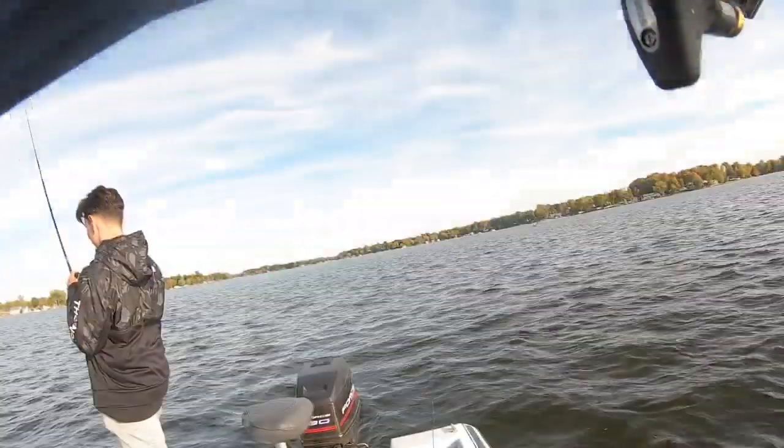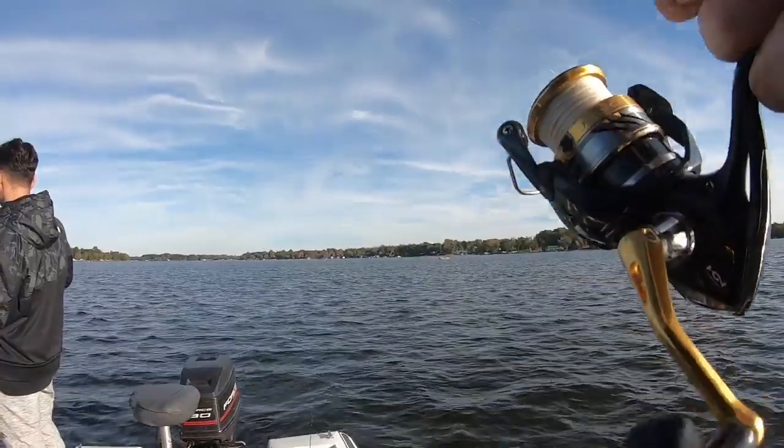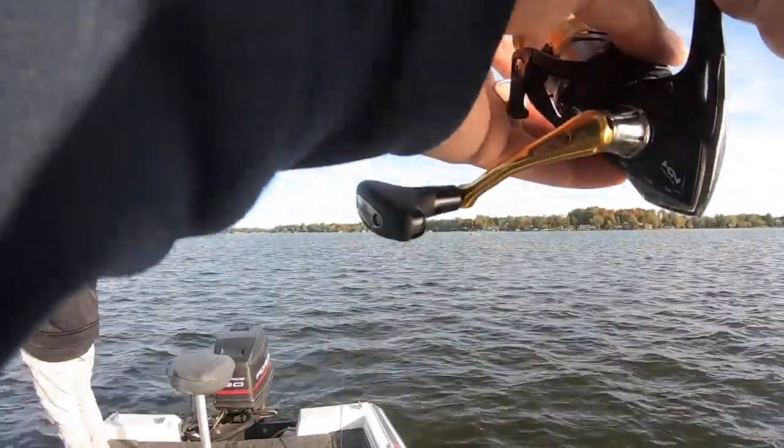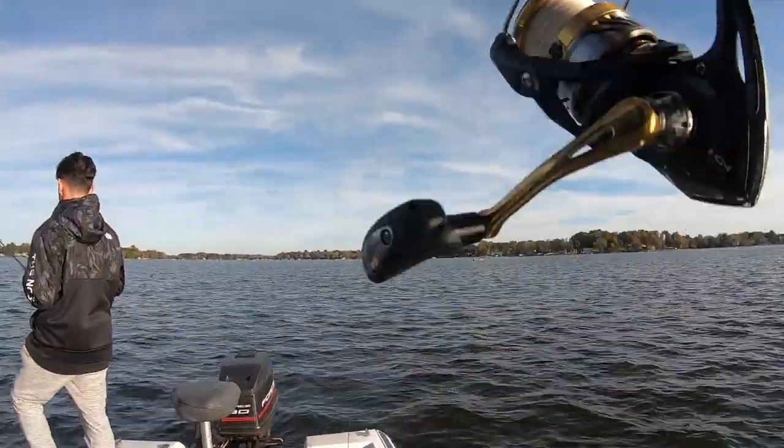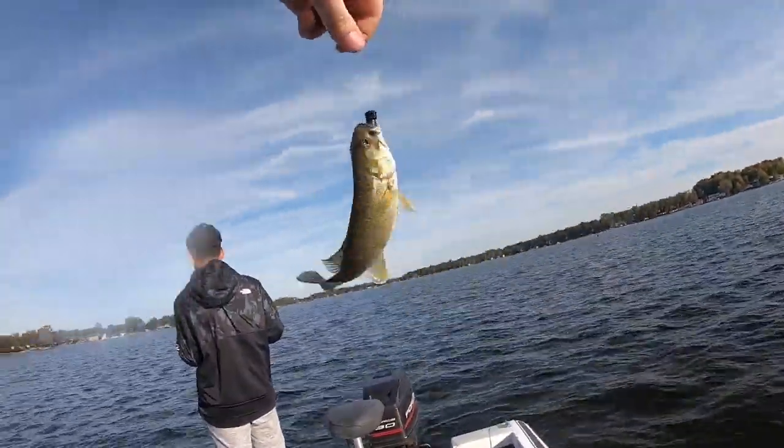We haven't video game fished one yet, but maybe this is the drop. Ooh, there's another one too. We're going over the top of two of them, so I'll just have to keep dragging her. And there's another one down there now too. Got him. Video game fished him. Yeah, well, it's a smallie.